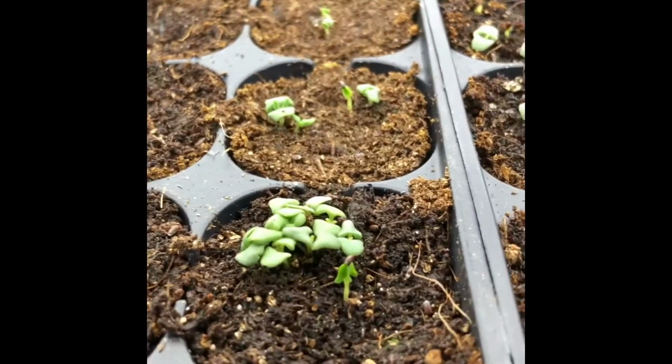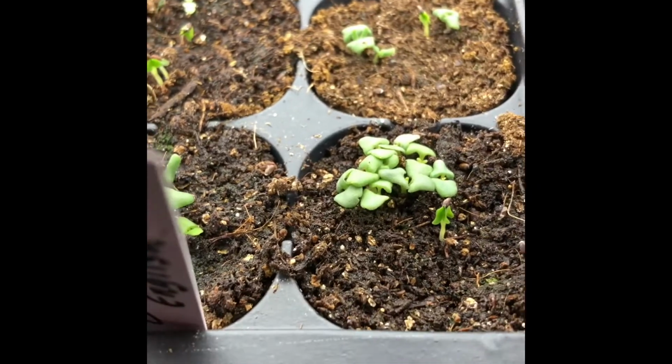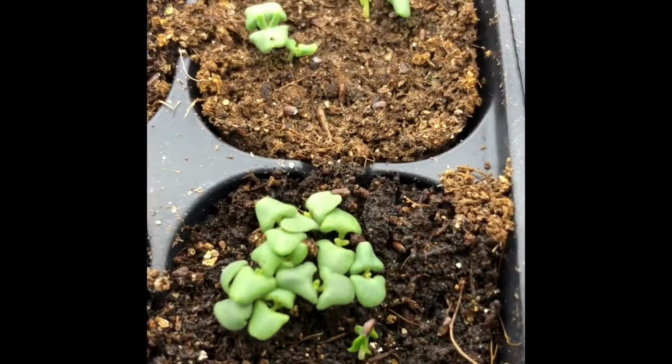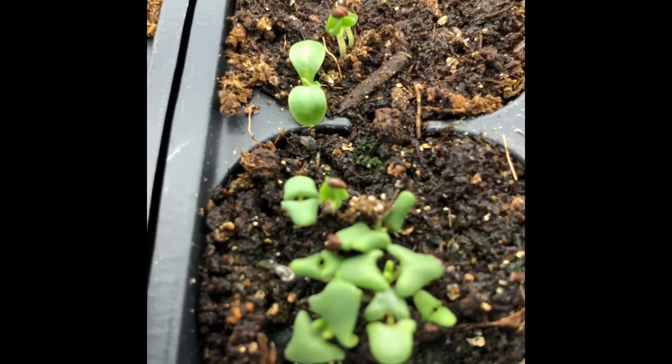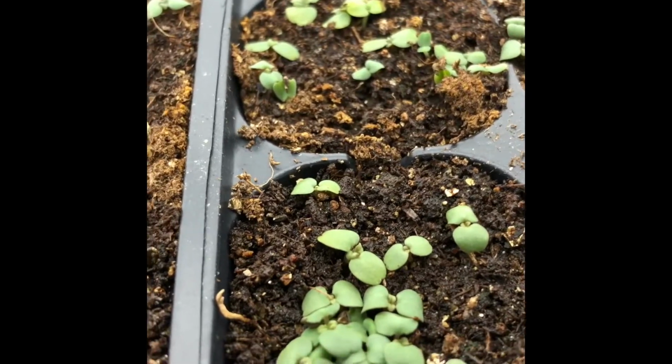All right, just wanted to give you a look of what you're wanting to see. You want to go from light brown to a nice dark soil. Then, you know, that will help them perk up.